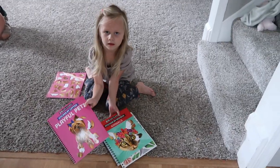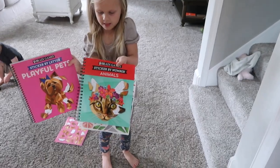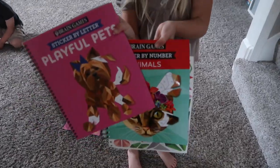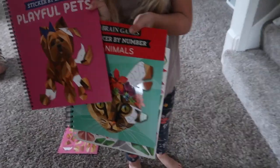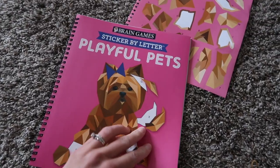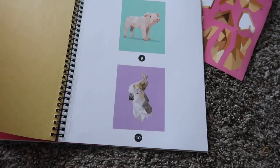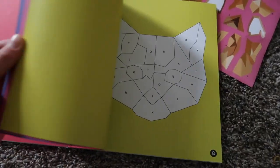So Sophie got a couple sticker books she had saved up for quite some time with our penny reward system. So we've got playful pets and animals. She loves these. Here, I'll show them. Playful pets. These are fabulous. It's by the Brain Games Company. And this one is stickers, specifically sticker by letter. That's just the answer key.